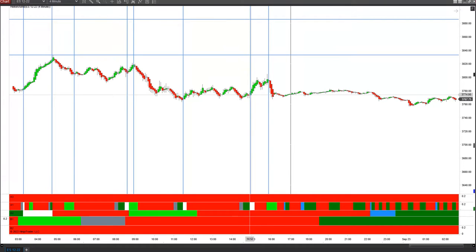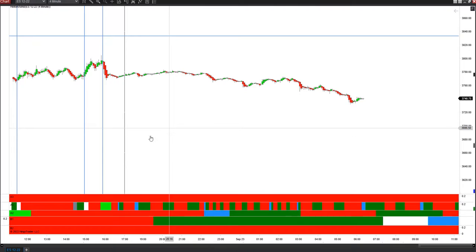We got triggered into a long here and a short here at about 1548, moving down into the area of the close. And as soon as the volatility dried up there after those three big bars, that was the end of that move. So for today, nothing early.